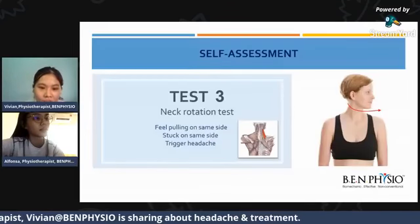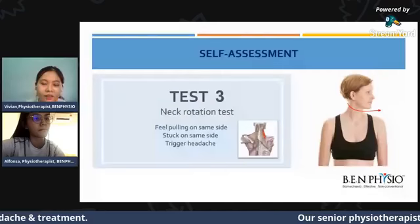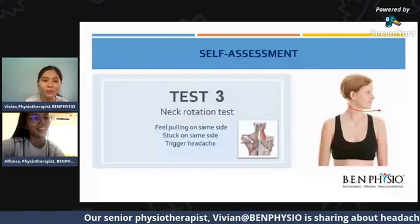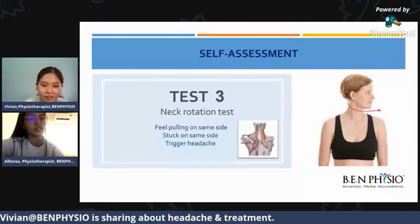Okay. Let's see how others say. Our boss Ben Lu can look up, can see the sky. Yeah, your neck is very healthy. You have a very, very healthy neck.